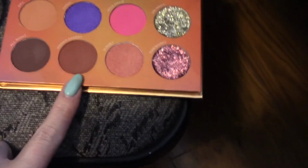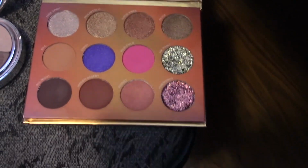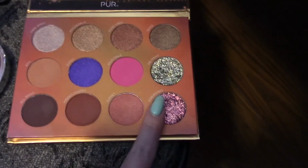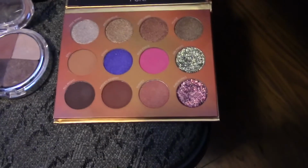And then I am still trying to decide if I like this. It's got some cool toned mattes in there, that gives lots of fun color options, but also some good mattes, because this palette only has these 4 mattes and the rest are shimmers or metallics or glitters, of course. So I'm thinking those might be a good option. So I think that's what I'm going to throw in for shadows.